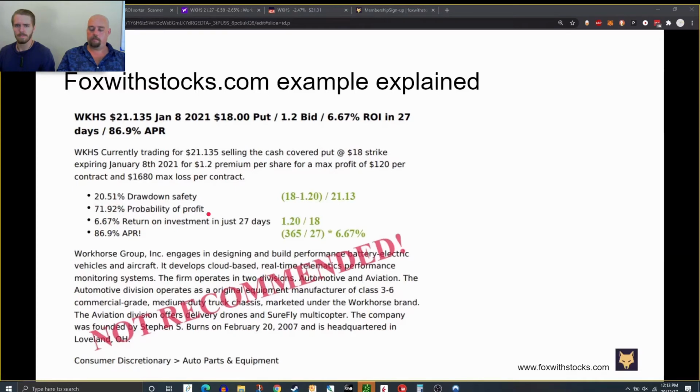This is just saying that based off the trading history and the volatility of the stock, if you make this trade 7 out of 10 times, it'll be in your favor. In our case, that means that we will collect the full 6.67% ROI. Now, notice I have a big red exclamation mark here, not recommended. So we use this stock as an example only because we have the information available for it.